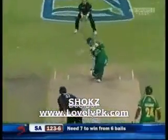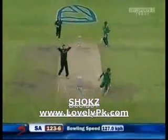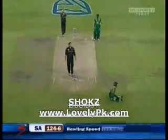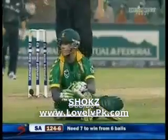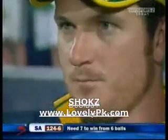Here's Mills. Oh, third man in the ring. De Villiers could be in trouble. It's got through. De Villiers is down. They couldn't think of coming back for the second. They've taken the single, but this brings Philander on strike. Oh, goodness me.